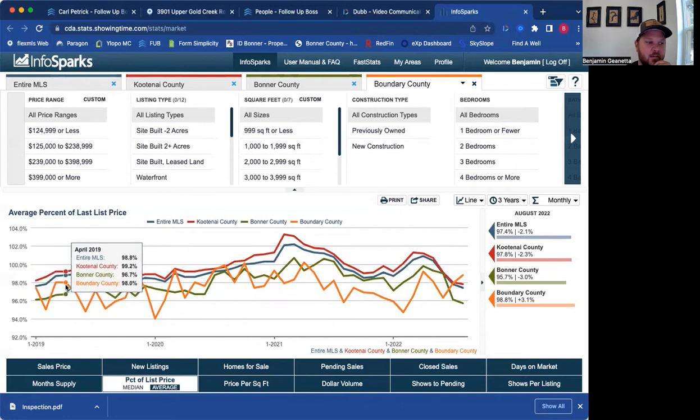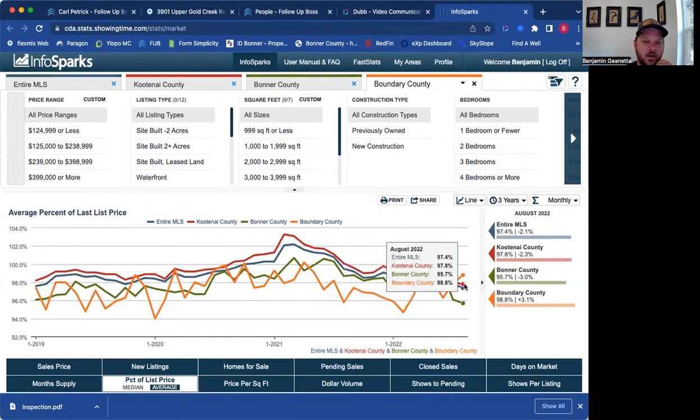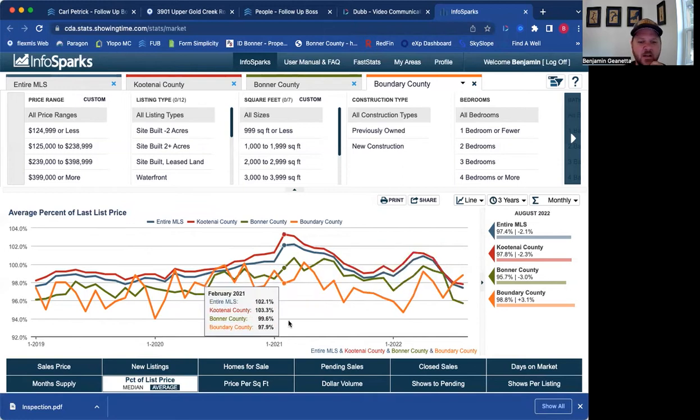Let's go back into 2019. Look at these percentages. We're all at about 98%. Bonner County wasn't doing as good as the others. But overall, as of 3 years ago, in the summer, we're in the high 90s, not quite the mids that we are right now. I guess only Bonner County is at the mid. But anyways, yeah, let's see what the next couple months do, and see where this graph takes us.